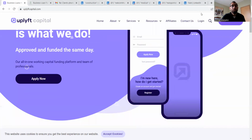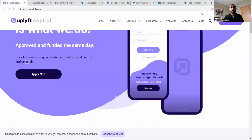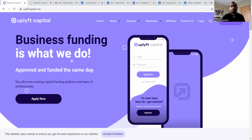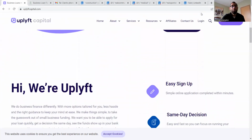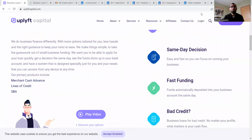We're looking at the homepage right here, business funding. That's what they do. They can provide you with working capital with their funding platform and team of professionals. You get a look there, and we'll go into the services in just a moment. You can see how they're going into their different options and how they're differently set up, how they make things simple for you, easier to work out.